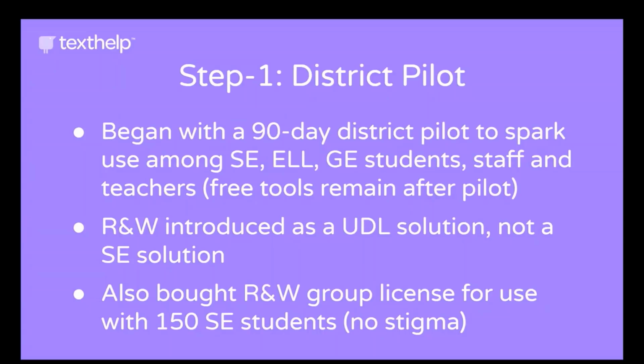Now, at the same time of the pilot, you had also decided to purchase a group license to the premium version of Read&Write for use with 150 special ed students. Since every student had access to the free or premium version of Read&Write, this strategy was key because it really helped minimize any stigma for the 150 special ed students. Is that right? Yes. So doing it this way really helped improve outcomes for our special ed students and also provided access to those gen ed students that needed to use the free tools as well.